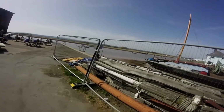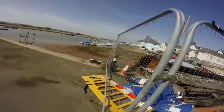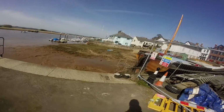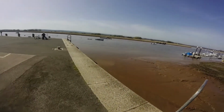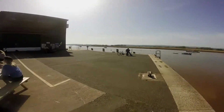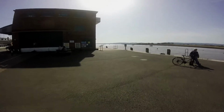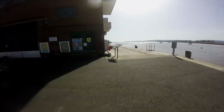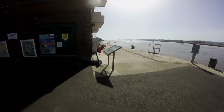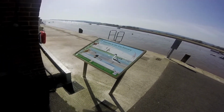So here we are at Topsham Harbour, the end of the ride. I hope that you've enjoyed it. It's inspired you to get back out on your bike, like it's inspired me to get back out and possibly do a few more videos like that. I've enjoyed myself. I feel a lot better for being out and getting some exercise in me. It's what was needed. But there is Exmouth and Starcross down there, the mouth of the River Exe. Here's a bit of information about the trail and stuff like that.